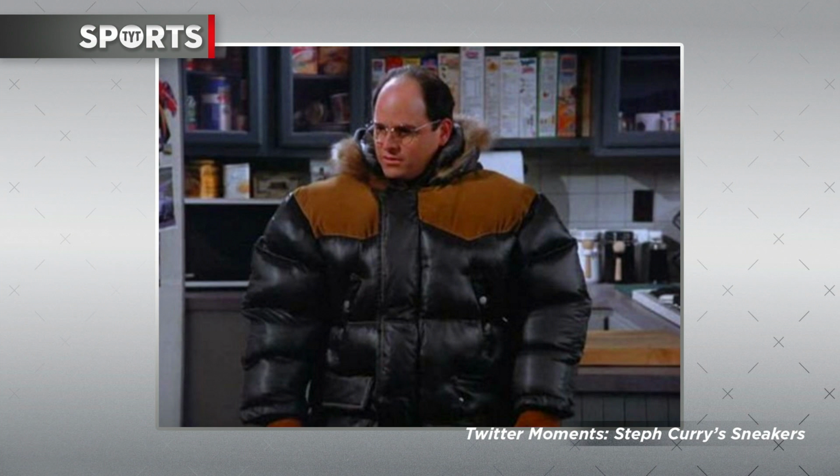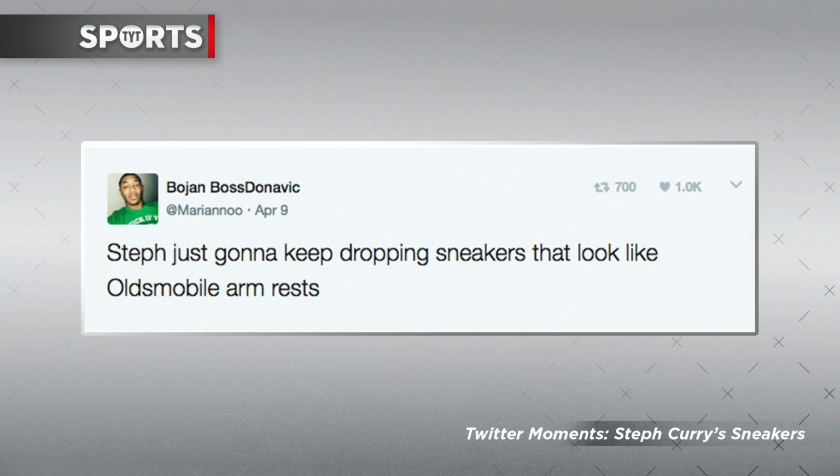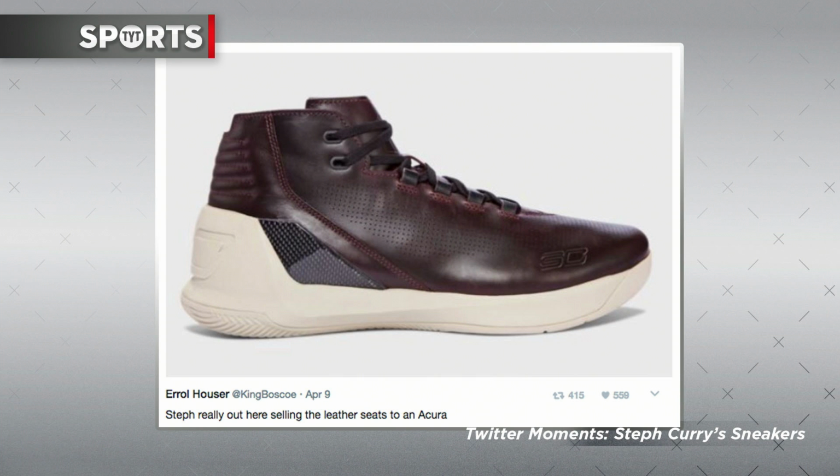George Costanza from Seinfeld is wearing those shoes as a jacket. It's pretty much the same coat. Steph is just going to keep dropping sneakers that look like an Oldsmobile armrest. And they continued with Steph out here really selling the leather seats to an Acura.